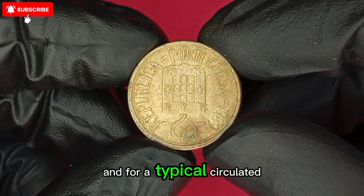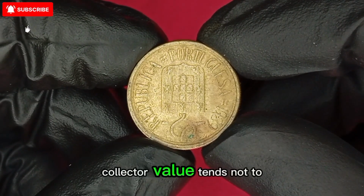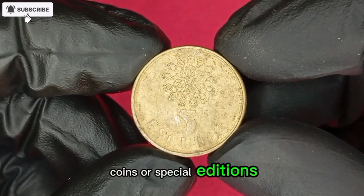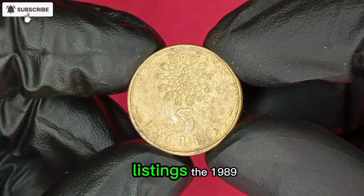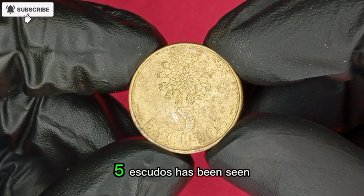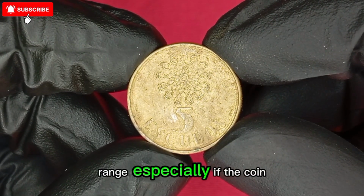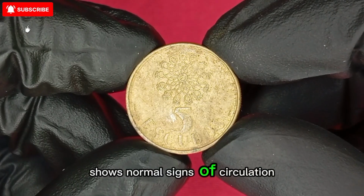limited, and for a typical circulated specimen, its collector value tends not to be very high compared to rarer coins or special editions. On some collector marketplaces or listings, the 1989 5 Escudos has been seen offered around a modest price range, especially if the coin shows normal signs of circulation.